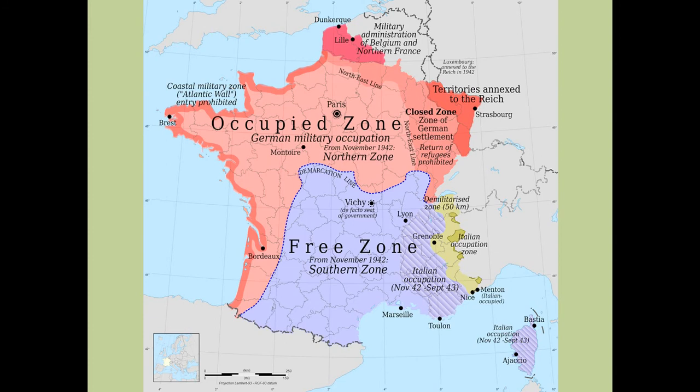And the free zone from 1942, so this zone was taken over in about that time, to prevent the Allies from taking southern France. And Luxembourg, that's interesting. Luxembourg was annexed to the Reich in 1942, and so you can see, and up here too is this zone here from Dunkirk, near Dunkirk here, but Belgium and areas that are taken, and these are areas that are annexed by the German Reich.